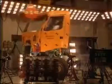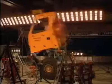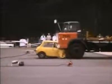Truck manufacturers are also required to build trucks that stand up to the strictest safety standards. Driver safety is always critical on the road. It's even more so on the racetrack.